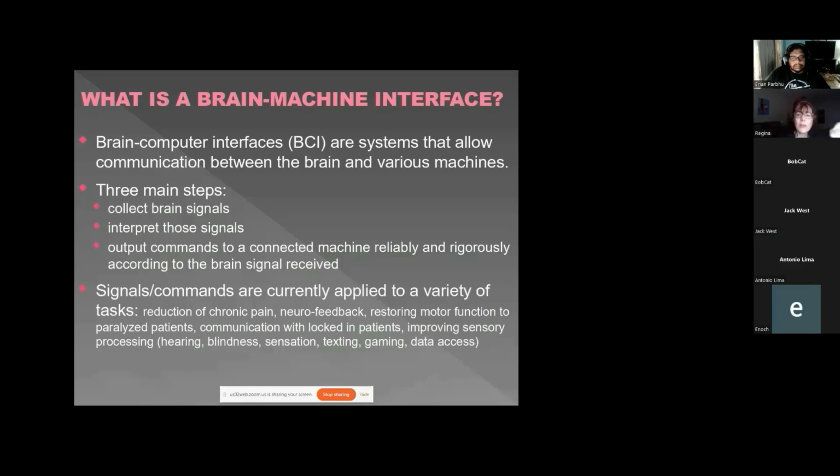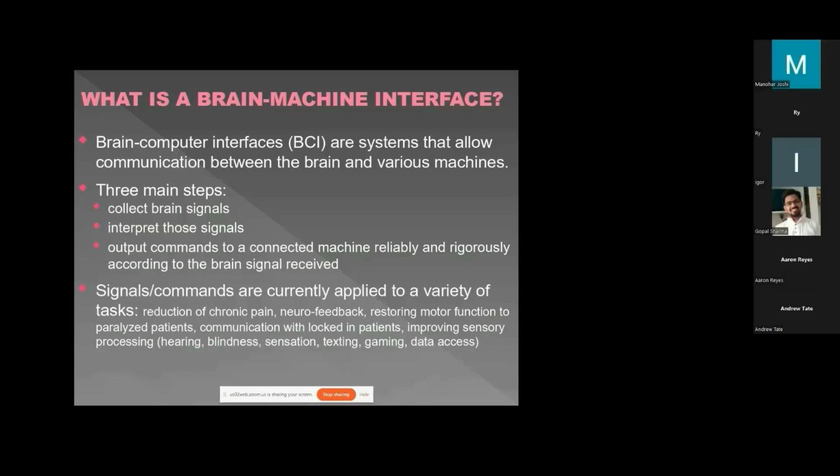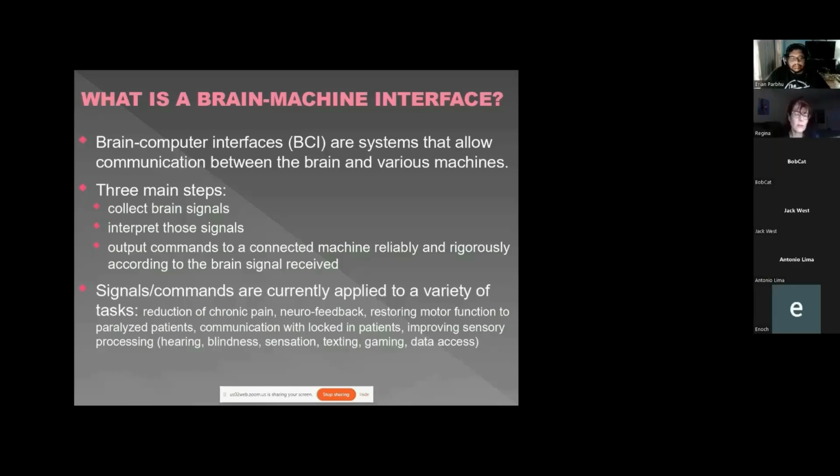It has to give the command according to the brain signal received, and it has to be accurate. So this technology has already been applied to a variety of problems. I have tasks here, but I would say they're problems, medical problems. Quadriparaplegics have had implants 30 years ago that enabled them to move in certain ways. Certainly 30 years ago is more limited than what you can do now.